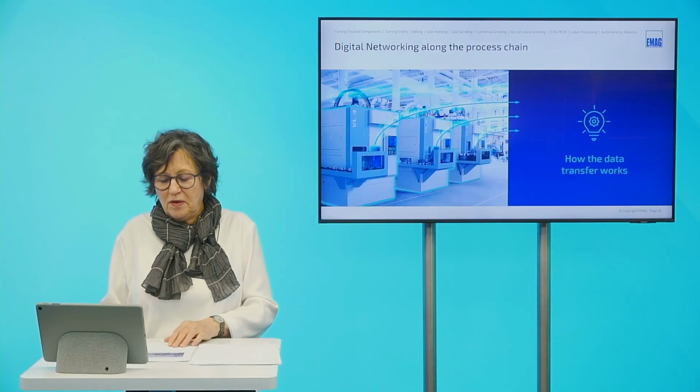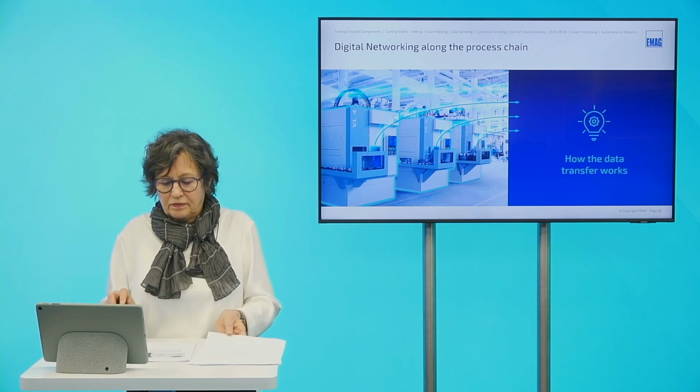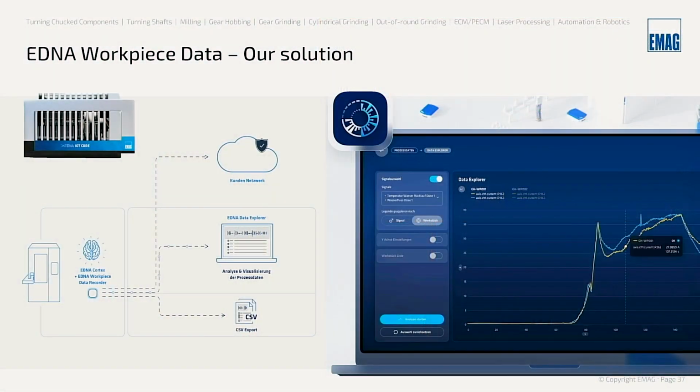Okay, now we have collected a lot of data, and now we have to use it and transfer it to our IoT system. The solution for that is our ETMA workpiece data. So shown here is a rough infrastructure with data transfer to edge cloud. Each machine has its own IPC. We call it IoT core with ETMA Cortex. This IoT core records all data and also provides an interface for the customer network, for example. All mentioned data can be stored. The Data Explorer makes it possible to combine the data from each brake disc on one screen. Also, an export into additional data formats is possible, for example, CSV. With this data, you can compare workpieces and optimize the process.